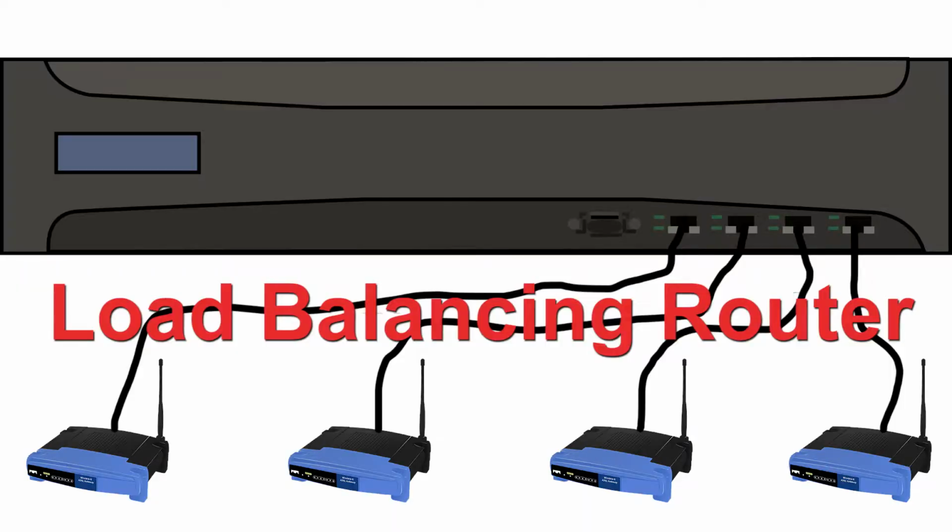Okay, so your first option is going to be a load balancing router, which in most cases is good. The pros for this: it gives you a faster connection, in most cases it's simple to do, and that's pretty much it there. Now the cons for this: it would most likely depend on how many you want.